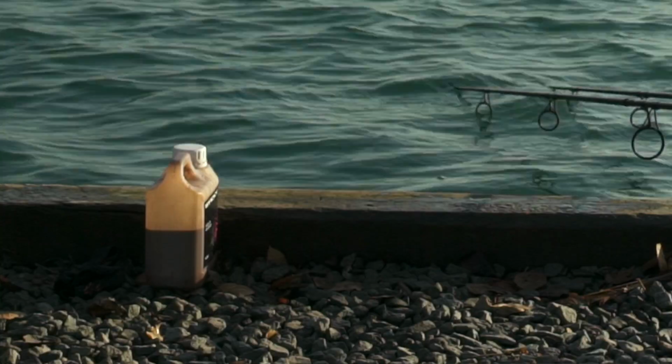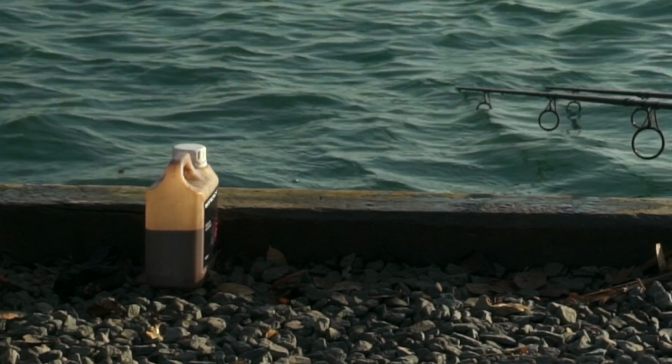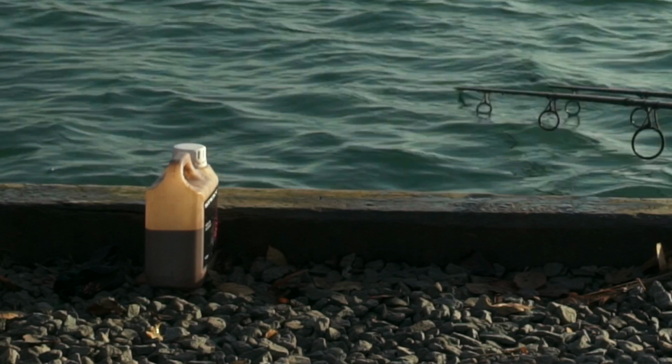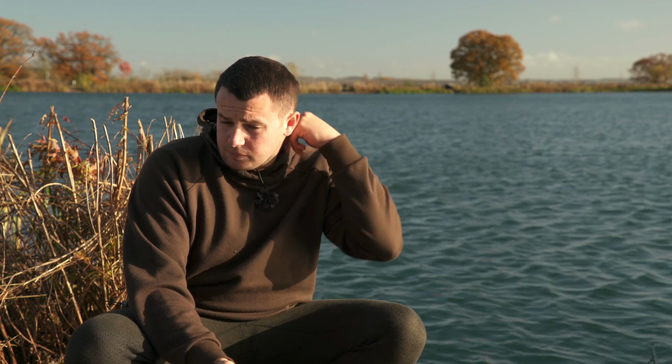Into that, I would probably put either lightly crumbed boilies or a powder, and then a little bit of liquid as well. Now, the choice of liquid is entirely up to you. I would keep away from any sort of oil because it's just going to congeal. What that does is the liquid and the boilie crumb or the powder binds around the maggots, makes them heavier, and gets them to the bottom a lot quicker.